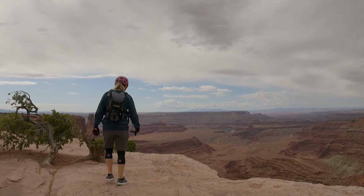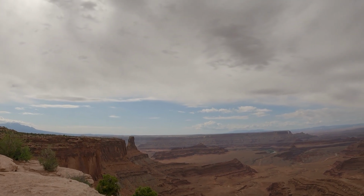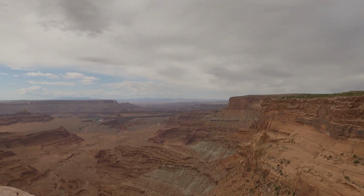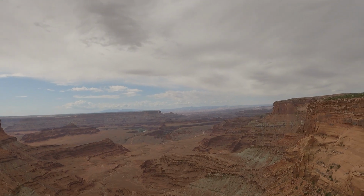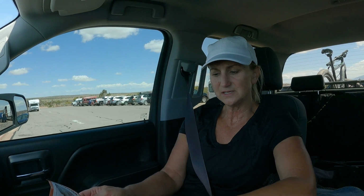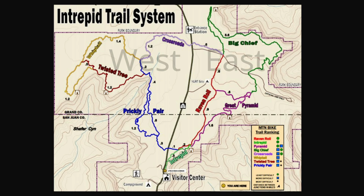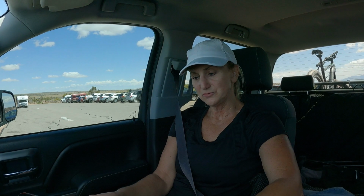Yeah, it's gorgeous. And you know what? This is definitely a must ride if you're going to be out this way. A must ride. Great ride. What they told us is, I think this is east, right? East of the road is more beginner intermediate, and west of the road is more of the intermediate black diamond. If you want to ride out here and have any questions, please reach out. We'll be happy to help with what we can.